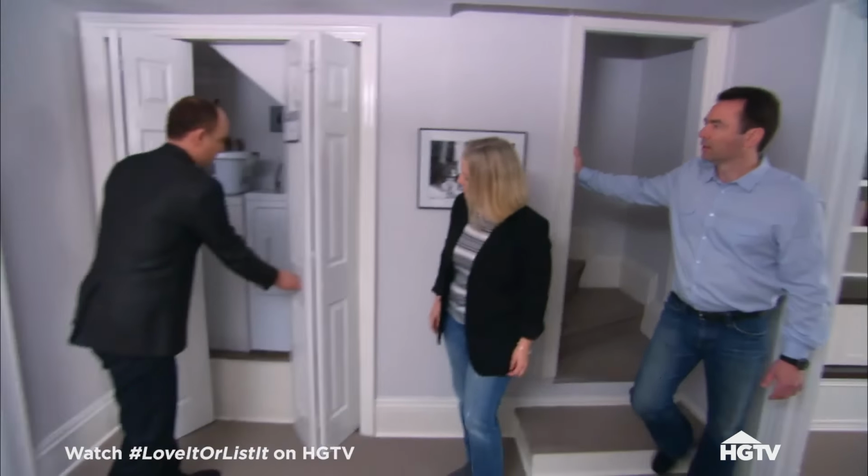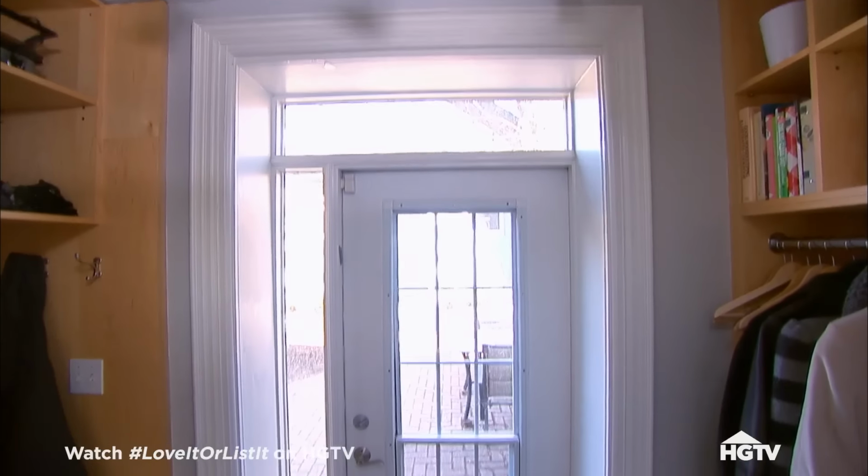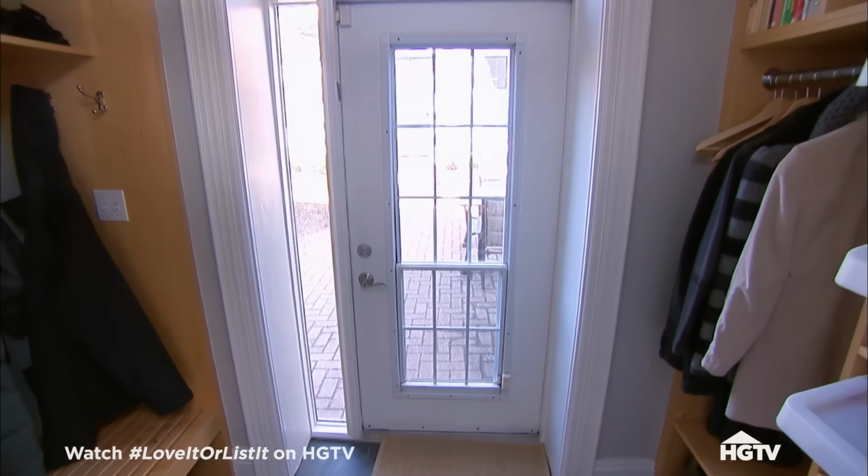Here you have your laundry. This isn't big. This is really small. Now, you've got that mudroom that's big enough to put a good-sized laundry in. That's true. You could do it there if you wanted to. But I wouldn't want to give up that space. No, I know you wouldn't. Well, I wouldn't either. That's a great space.